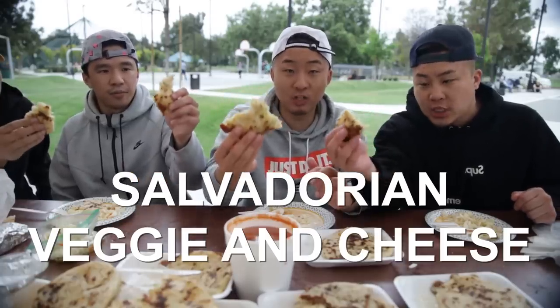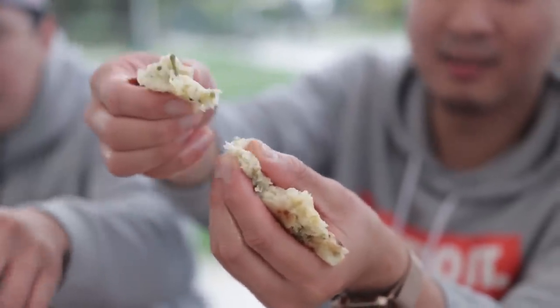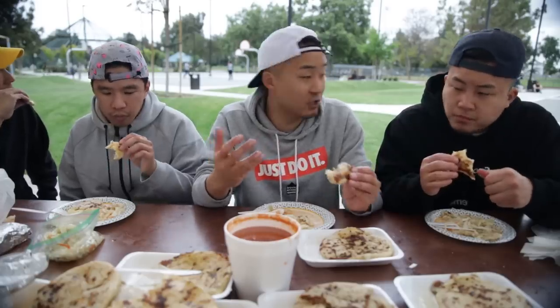Salvadoran vegetable pupusa with cheese. Hey, what vegetables are in here? I can't even tell. Can you tell? Look at that. Zoom in on that. Unlike the spinach one, the espinaca, I actually taste the veggies on this one.